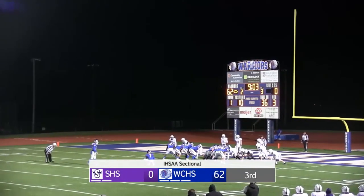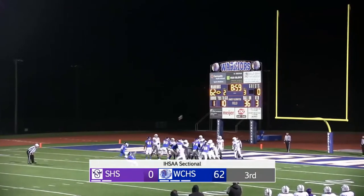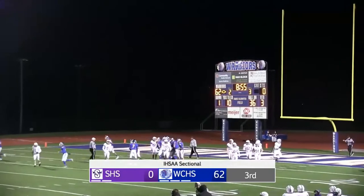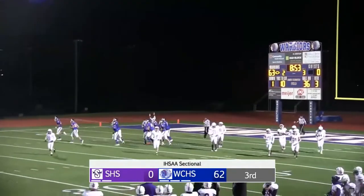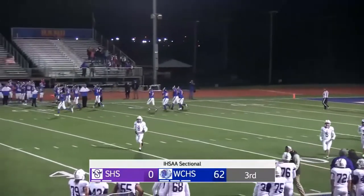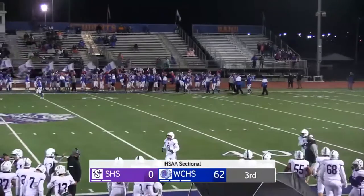DeWalt on for the PAT. Kick is up, and it's good. Whiteland leads at 63-0. And, Chris, in terms of how Franklin scored that touchdown, apparently it was on a 2-yard fumble return. So New Pal turns it over. Franklin picks it up, gets into the end zone.